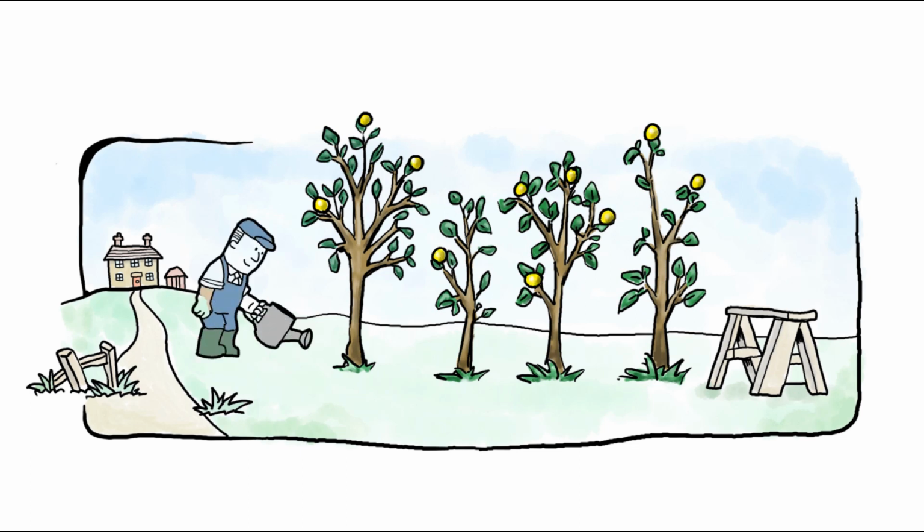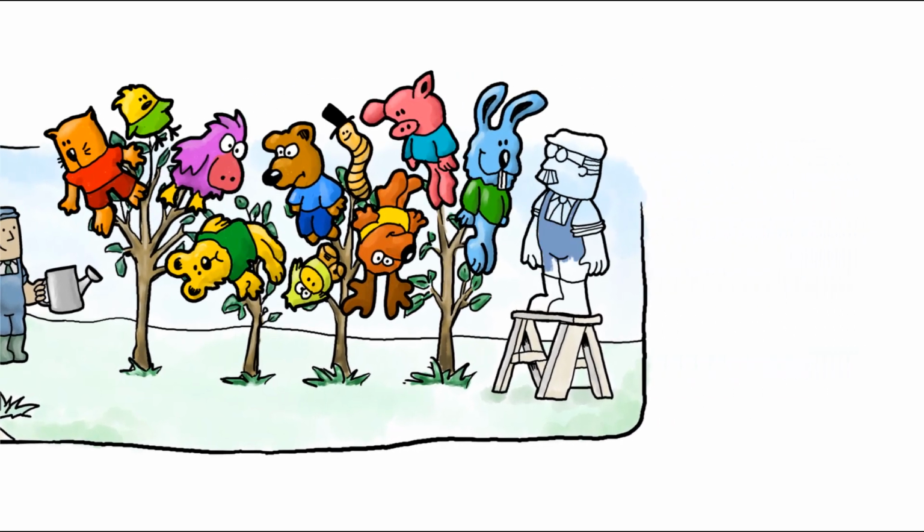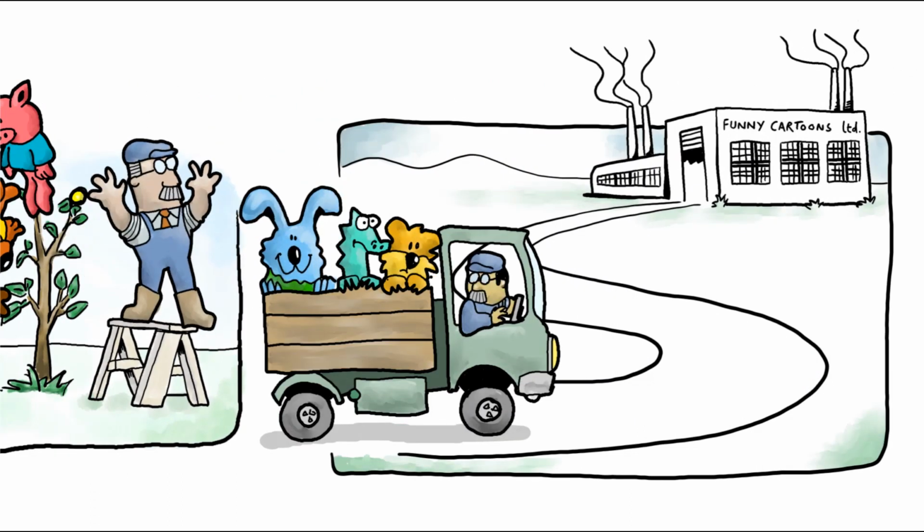The first stage in making a cartoon is to select the characters. To do this, the director must visit one of the many so-called funny farms, where characters are grown from seed and carefully nurtured. When a character is ripe for exploitation, he can be picked and transported to the studio.